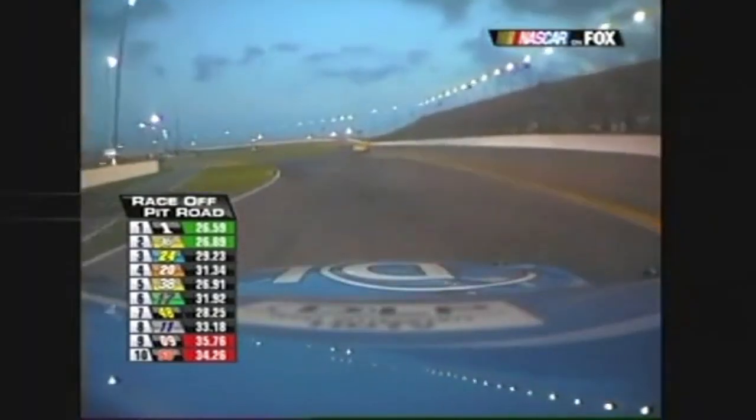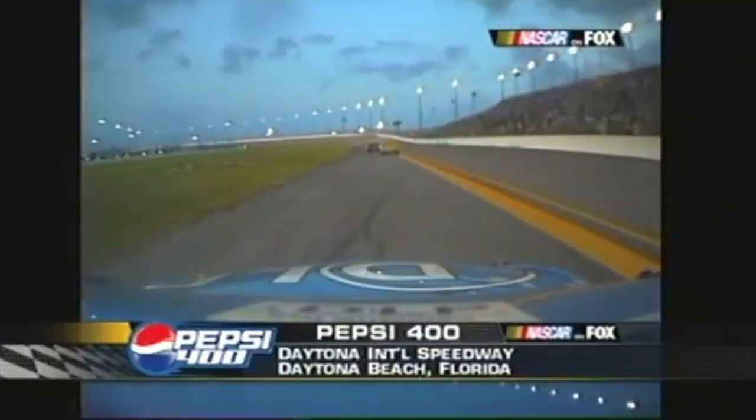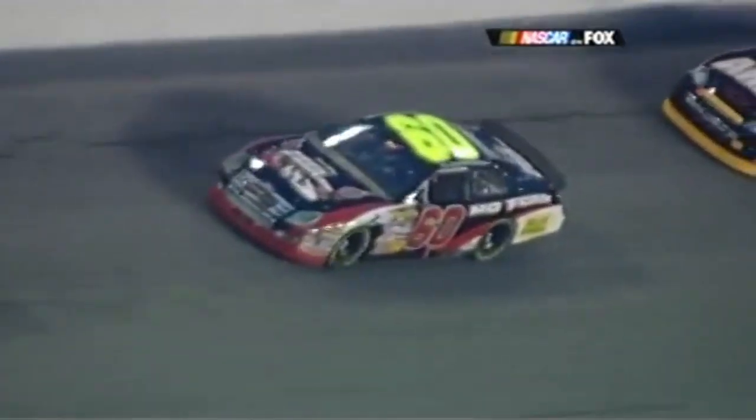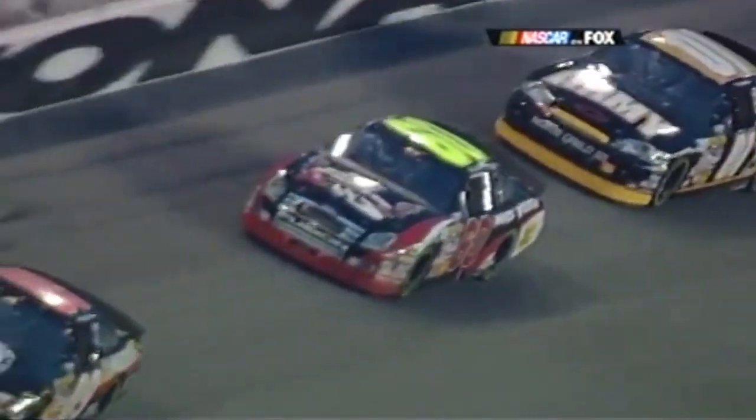9 laps complete. First caution flag of the night in Daytona. It drifted right into the side of, who was that he hit there coming off turn 4, Mike? Scott Riggs. Said, not Greg Biffle. Right. Boris is the one that got into the side of Riggs. The car looked like he was just in a 4-wheel drift.